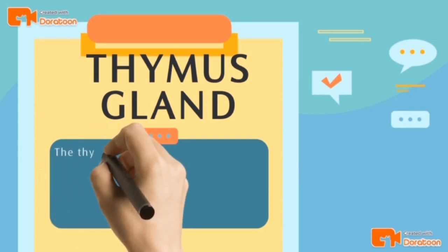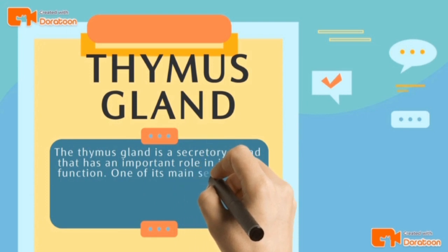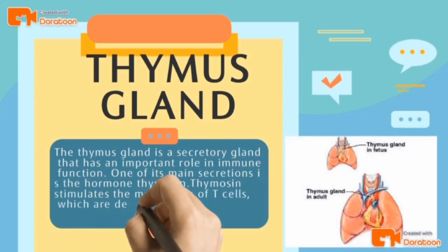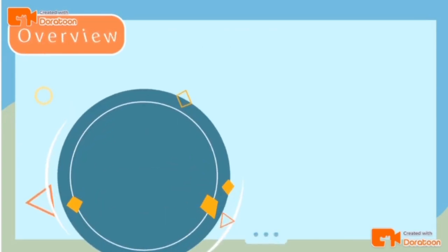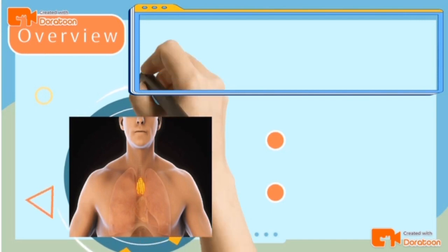Thymus gland is a secretory gland that has an important role in immune function. One of its main secretions is the hormone thymosin. Thymosin stimulates the maturation of T cells, which are derivatives of white blood cells that circulate in our system. T cells help kill damaged cells and pathogens.